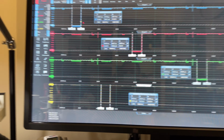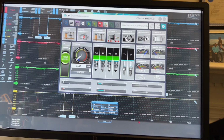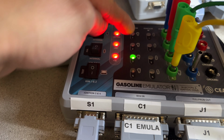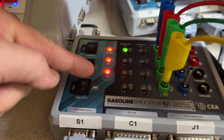Am I reading this incorrectly? Let me just see. Oh, yeah, I named this incorrectly. So these are the injectors, not the coils. Yeah, because I was naming these coils, and yeah, see, this is why I gotta put my glasses on. I saw here and thought, okay, coils and injectors. No, the greens are the injectors, the blue are the coils, and I am connected, as you can see here, in the green. So let me rename that.